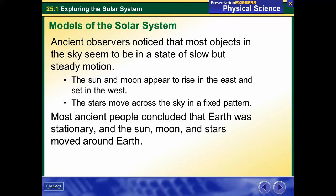So the ancient people, the first people who really started looking up into the skies to ponder what else is out there, concluded that Earth was stationary and that the sun, moon, and stars all moved around the Earth. And this comes from some other research I did on my own, that people like to think that we're at the center of things. So it would make a lot of sense for the first people, with basically no technology whatsoever, to conclude, well, we're here, we're the most important, we must be at the center of everything, and everything else must be revolving around us.